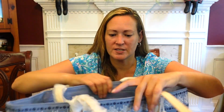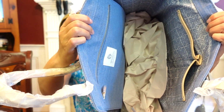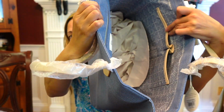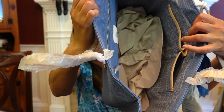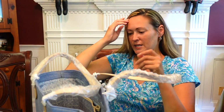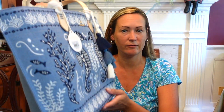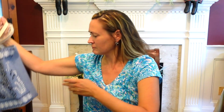Very spacious. It has both a zip pocket and this one to slide your keys or your phone into. So cute. I love it. And I wear a lot of blue, a lot of white, so this would be great for all summer. That's the first one.